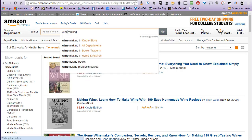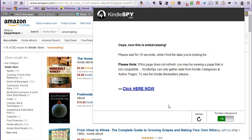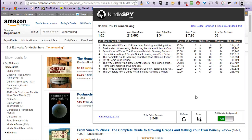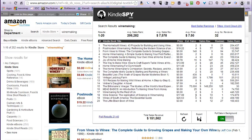Whoops! I'm going to make this one word just to see if there's a difference. Yeah, this sometimes happens when it's having a hard time resolving the URL. But let's take a look at it as one word and see if it makes a difference. Now, see, making it one word instead of two words makes a huge difference, because now I'm looking at $7,578 for my average sales revenue, and these all seem to be postmodern winemaking, from vine to wines, home winemaking, the complete guide to making your own wine at home. All awesome titles with a total sales revenue of $151,000.